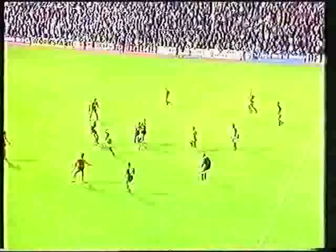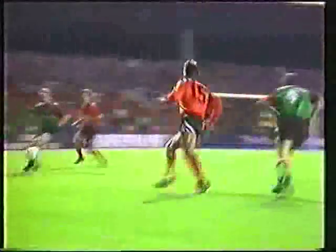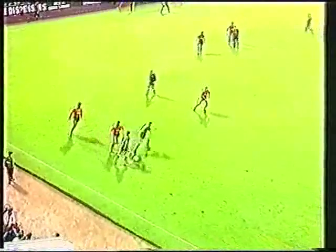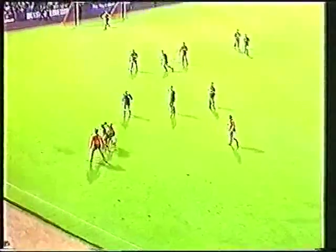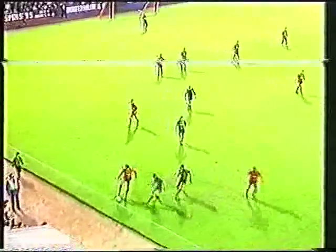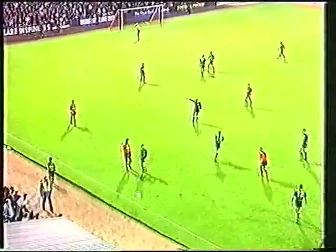Well, with strong vocal backing, Glentoran push forward again. Raymond Campbell on the left. Can they get a goal back? It's Douglas, the second Irish substitute. Campbell unable to escape from his markers, and it's United who take over possession. That ball running out though, throw in.